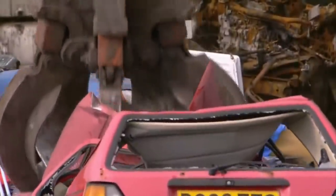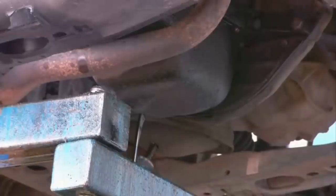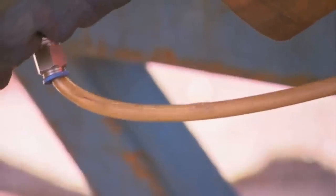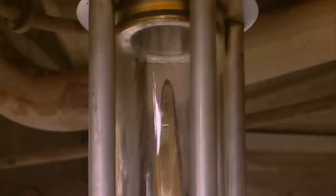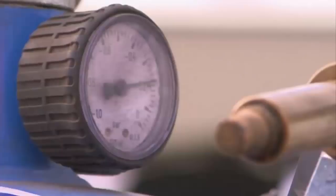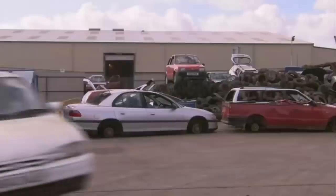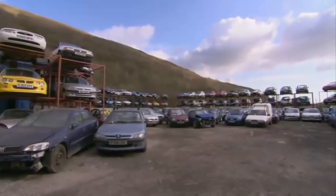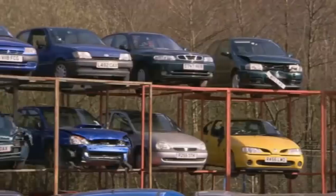Approximately 75% of the average car is metal, and 2% is liquid. A selection of specialized tools sets to work in removing these fluids. A car is the most recycled consumer product in the world. In just 1 year, the number of recycled cars would cause a traffic jam circling the Earth more than 1¾ times.